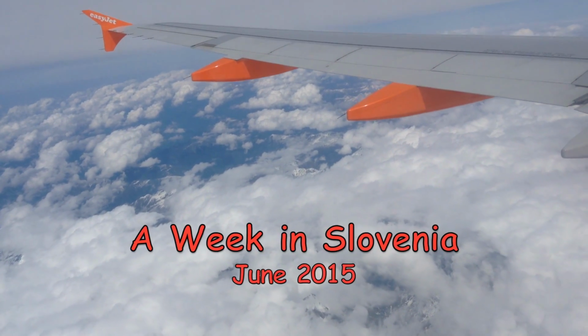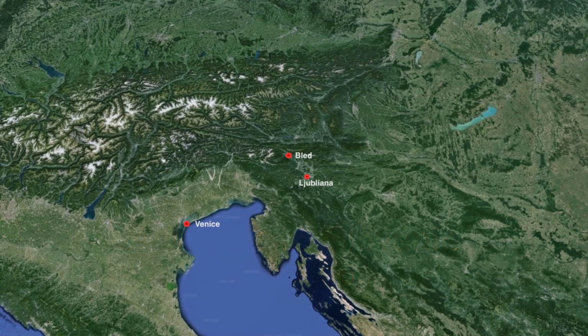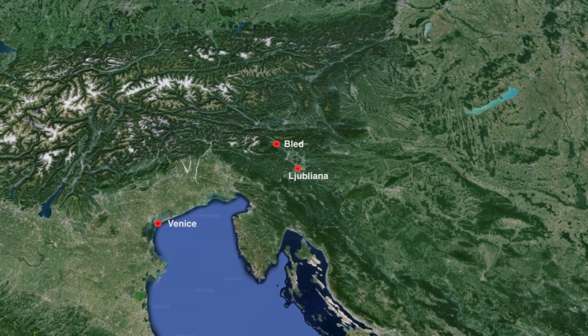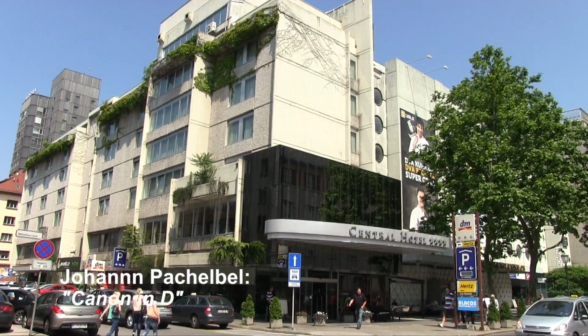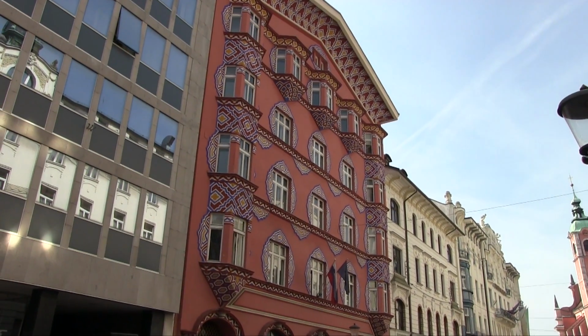We're flying EasyJet from Stansted to Ljubljana, the capital of Slovenia. After 2 days here, we'll be heading up to Lake Bled. We're staying at the Central Hotel, which is just a few minutes' walk from the old city centre.